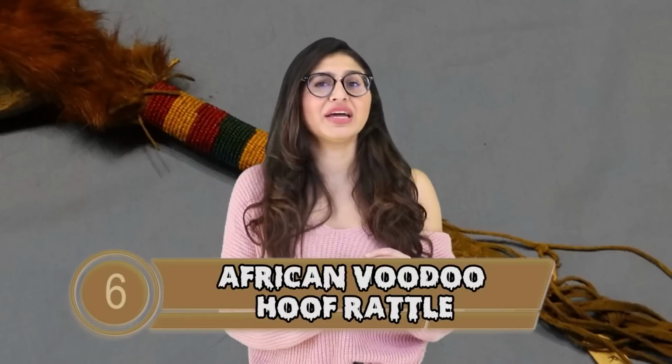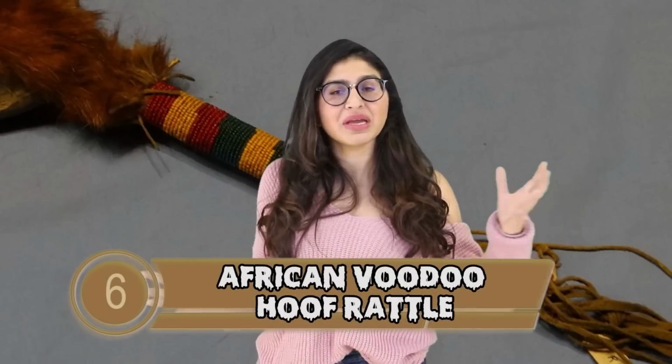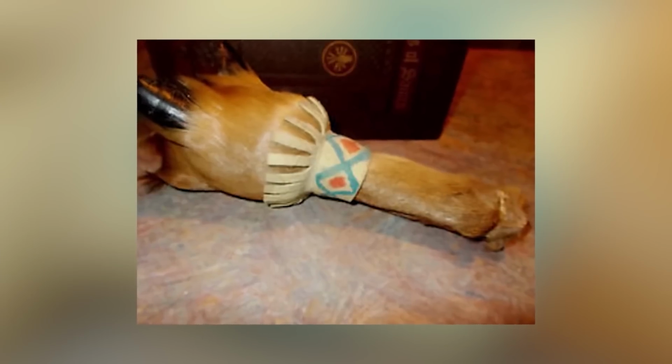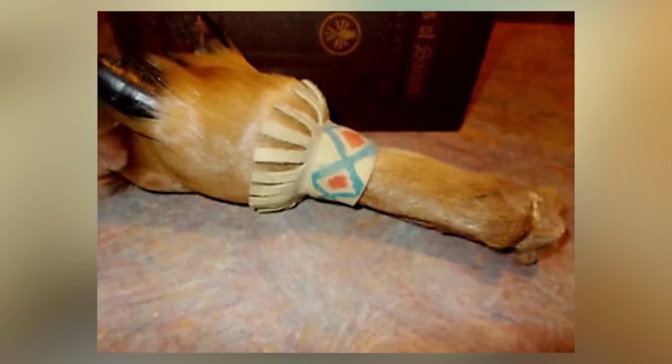At number 6 now is an African voodoo hoof rattle. Now this one actually links in with the African Ghula chest because they're both being sold by the same damn satanic minister on eBay. Now the hoof rattle is a whopping 9 inches long and there's only one like it in the whole world. Now Reverend Dante refuses to go into detail about exactly why it's cursed, he just says he finds it very unsettling.